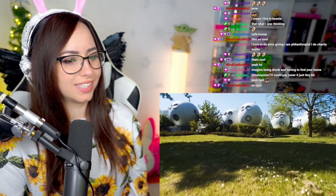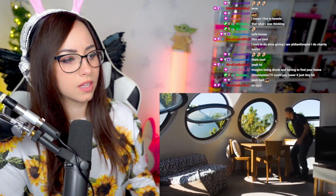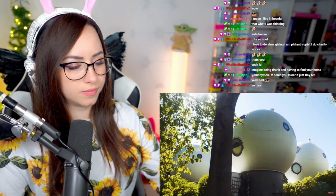No, these aren't giant golf balls. They're actually a whole village of spherical homes. Located just out of Amsterdam, this collection of ball-shaped houses features 3 levels and all amenities.